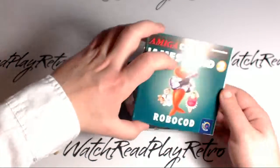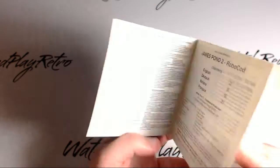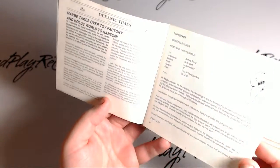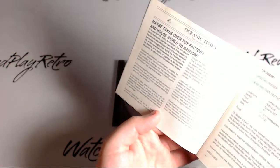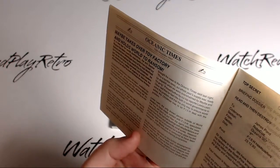Let's just have a quick look through the manual. But yeah, as I say, the manual doesn't really do it justice. As often the case with CD32, the manual is very small and they seem to skimp pages and not put much information in. So, Oceanic Times, 23rd December 1993, can't quite see that, I will take pictures later.